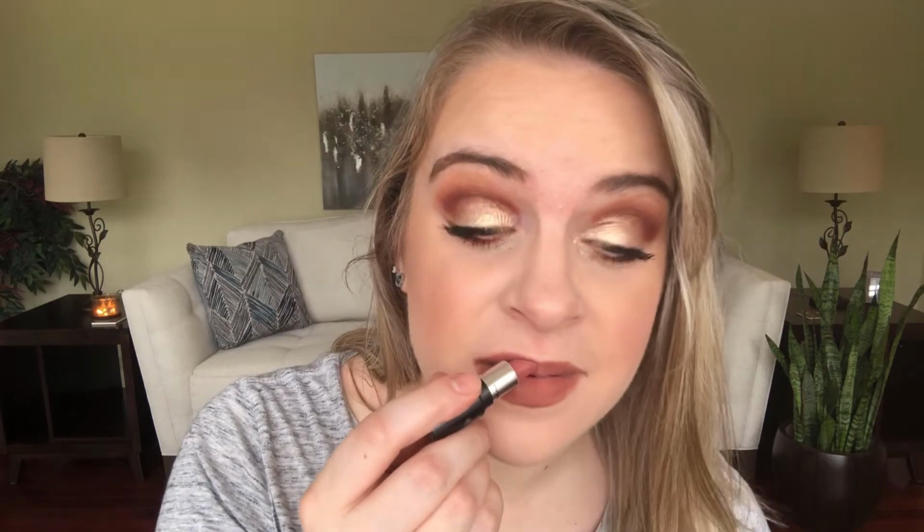So for lip products, I would say more day-to-day or just a neutral lip, for lack of a better term. I really have been loving the Urban Decay lip liner in the shade 1993. So I line my lips and then I fill them in. And then over top of that, I apply the MAC lipstick in the shade Velvet Teddy, which is just a really, really pretty nude.